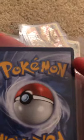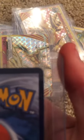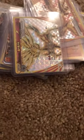We have this card, Executor. However, you know, it's not in the best condition. Like, if you look at this corner, it's kind of, like, whitened a little bit. Especially in this corner. You can see the whitening. But, yeah, it's pretty cool. It is a secret rare.